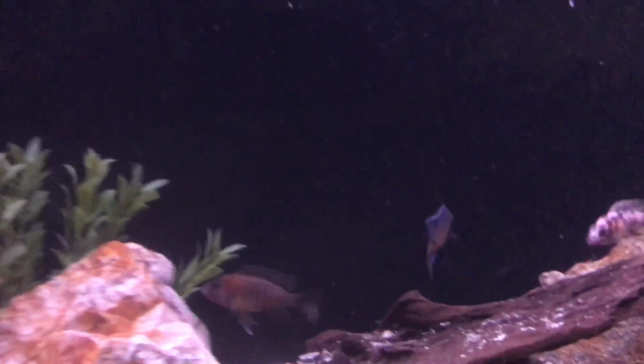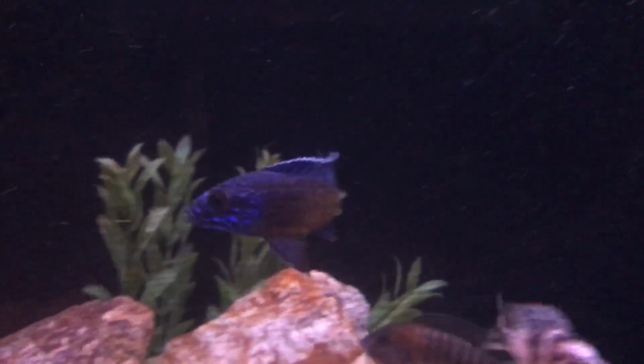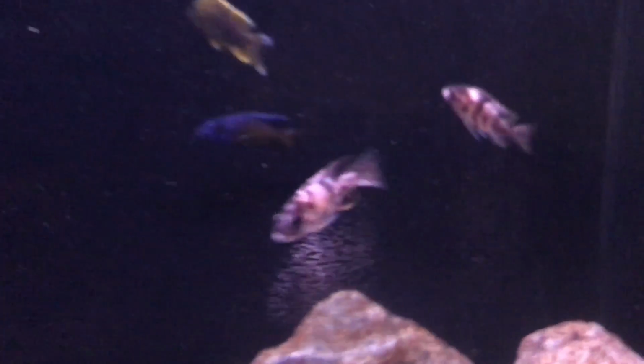Here's my Angara Flame 2. I absolutely love that little guy. He's got very good color. I don't think this video does him justice, but he's outstanding. As well as that German red there. My Lemon Jake, that little guy there, seems to be doing pretty good. And then these little guys here, I got I think 3 or 4 of them in here.